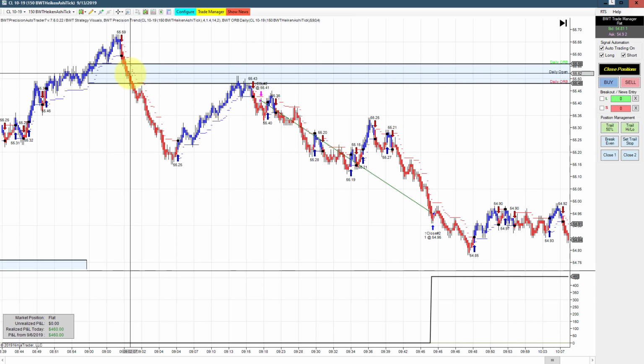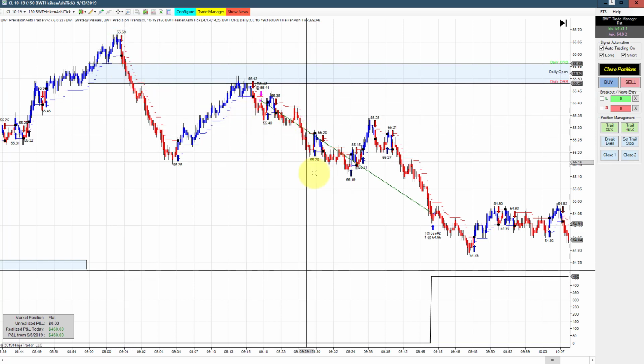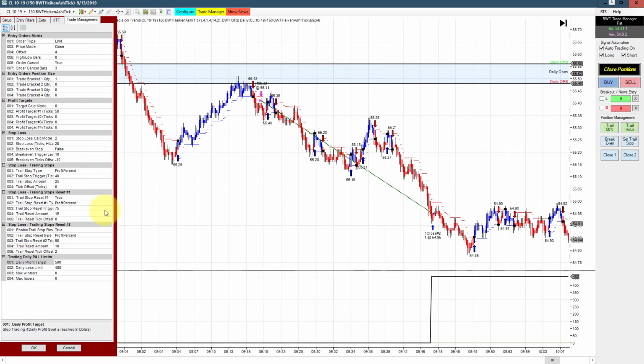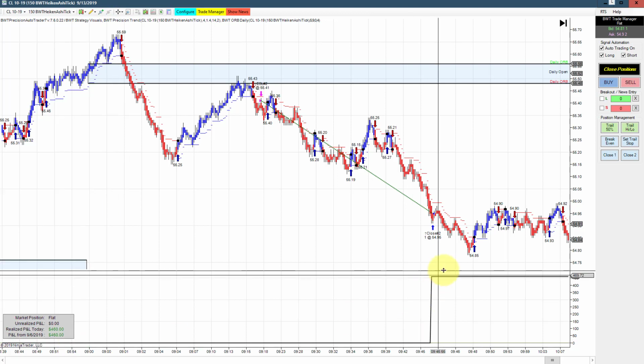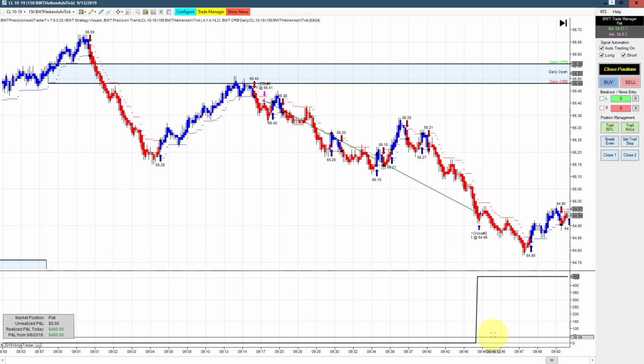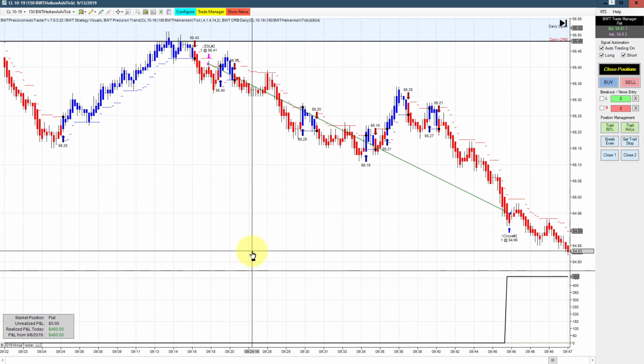Didn't get filled here, probably because of the look back to the blue bars, but we did get filled here and in a single trade hit our goal. The goal on this is 500, so a couple of ticks of slippage just shy of the goal, but just a beautiful trade here and a great example of the open range setup on the crude oil.